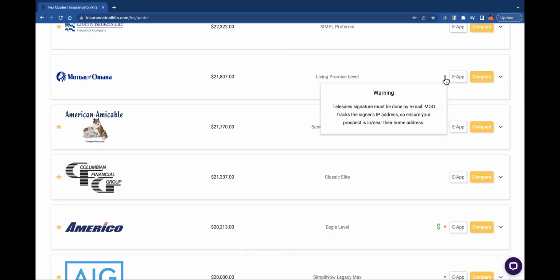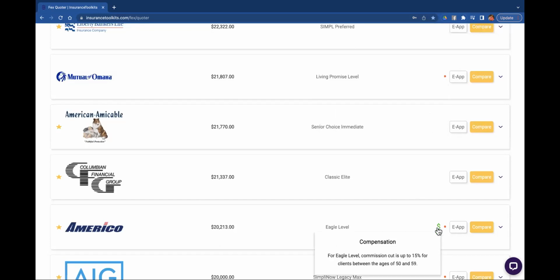So for Moo, it says telesales must be done by email, and you want to make sure that that client is near their home. Very important. With Americo, it's saying that for Eagle level, commission can be cut up to 15% for clients between the ages of 50 and 59. This client is 50.